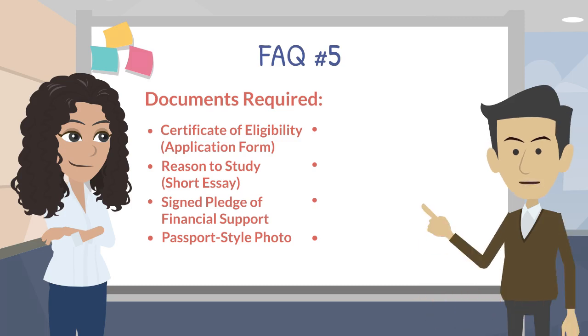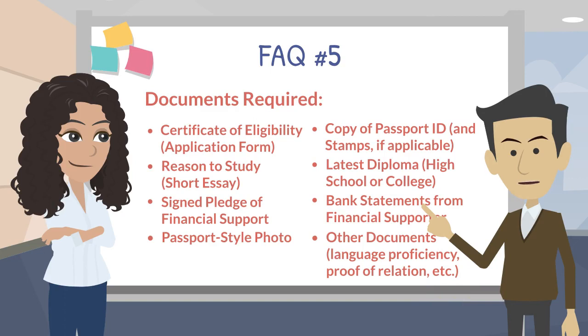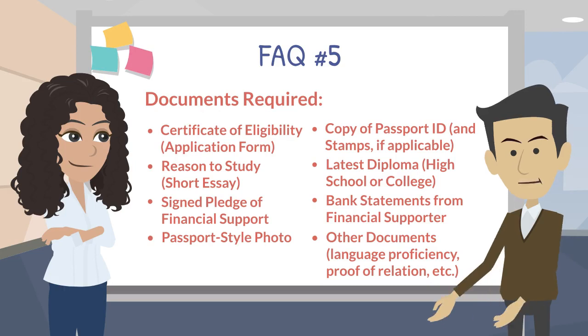And then in addition to that, you'll need a passport style photo of 4 centimeters by 3 centimeters, which is used to add to the visa. You'll need a copy of your passport ID page, and you should also include a scanned copy of any arrival and departure stamps that you have in your passport if you visited Japan in the past. That's very important. You'll also need your latest diploma. So if you've completed high school, you'll need your high school diploma. If you've completed an undergraduate diploma.